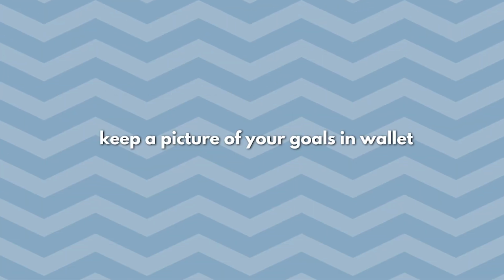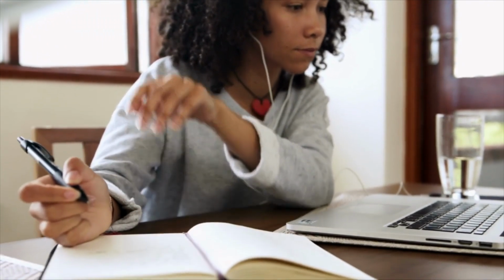You should also keep a picture of your goals in your wallet. And this is one of my favorite tips. I haven't done it in a while, but I have in the past, and it works. Sometimes getting through the day without spending money unnecessarily is simply a matter of remembering why you're saving in the first place. In most cases, we're trying to achieve a goal, whether it's to build an emergency fund, buy a house, take a vacation, or pay off debt.